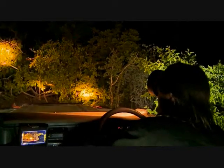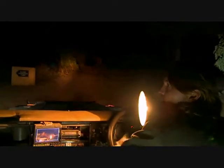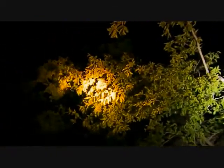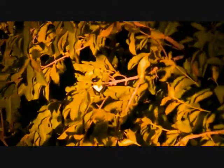Let me have another look. Quick look if we can see it. There was a butterfly sleeping on the edge of the tree, but I will... there we go. When I was driving, I couldn't get the angle. And it looks like an African vagrant, a lovely little minty green color on the outside of the wings.